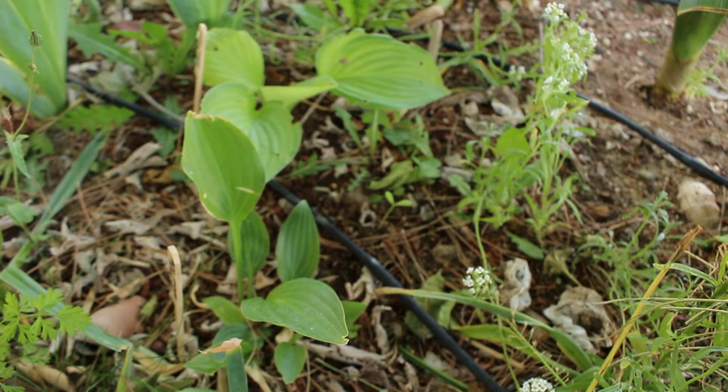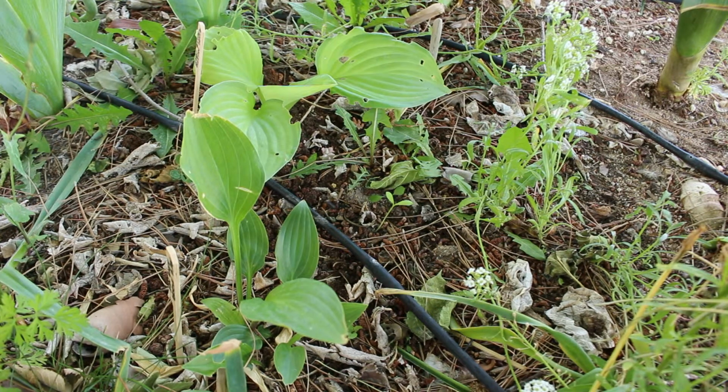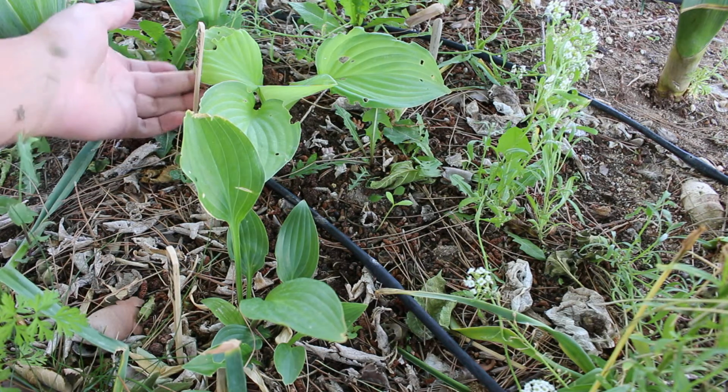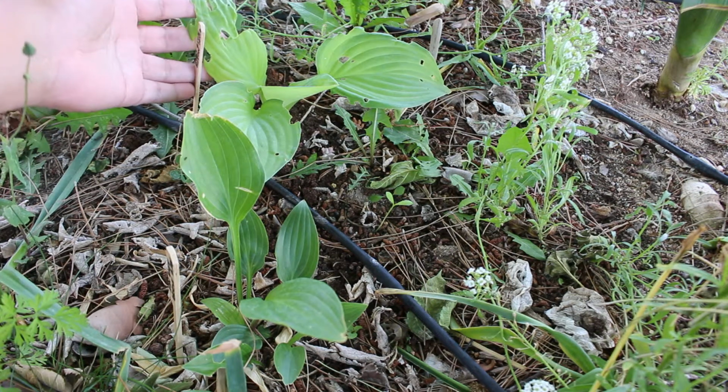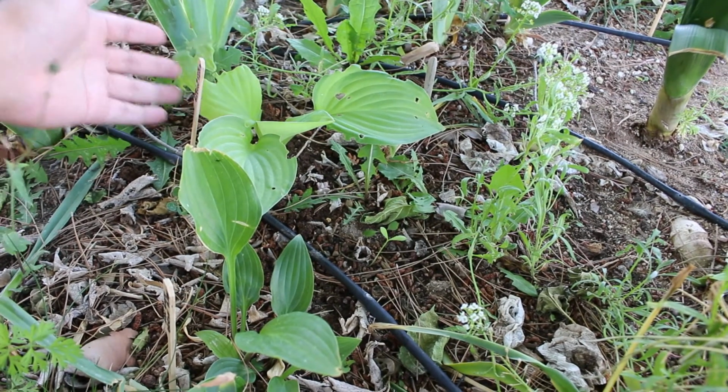Now, the third and the worst problem that I have in my garden are the caterpillars of the regular winter moth, I believe it's called. Those are green, about half an inch to 1 inch long caterpillars, and they are very destructive. If you can see this hosta right here, this is that particular caterpillar's damage.